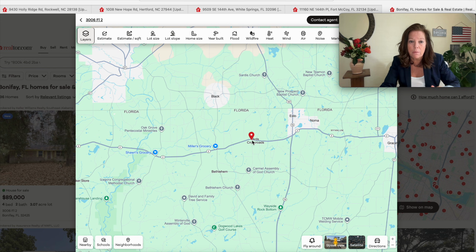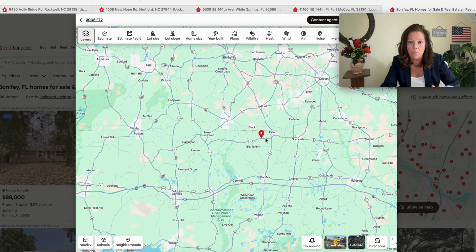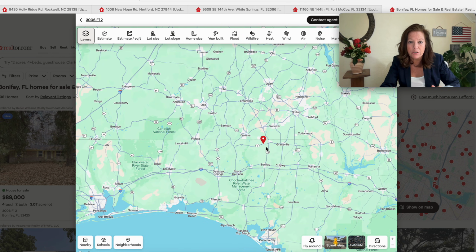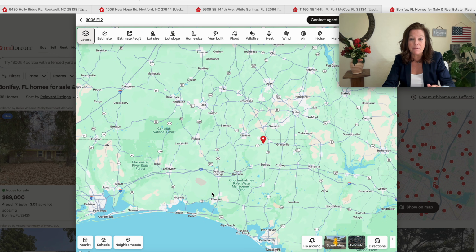So you have some local amenities as a grocery store there, Miller's Grocery and Sean's Grocery. You're right below Esto, and we're right above Bethlehem. And so Graceville's right over to our east. So here we are, red marks the spot. You're going to be not too terribly far from Destin, Florida. I had a note on this, so just a minute and I'll tell you how far. It's an hour and 15 minutes to Destin Beach. So if you know that neck of the woods of Florida, you know how beautiful Destin Beach is. So you'd be an hour and 15 minutes if you're up here in northern Florida, and this is Bonifay.